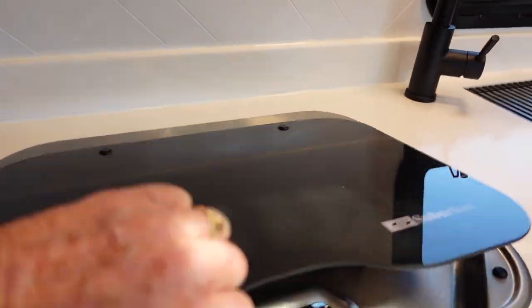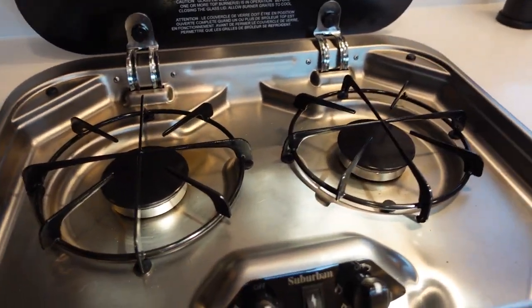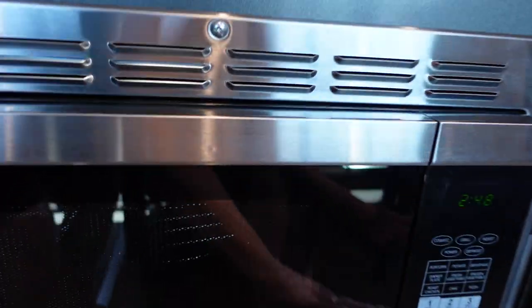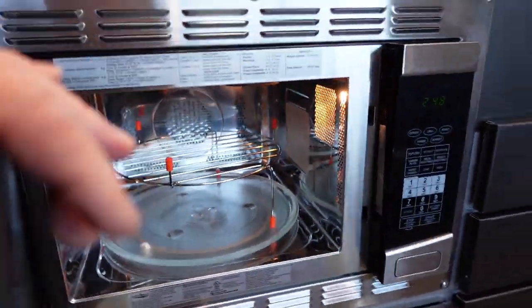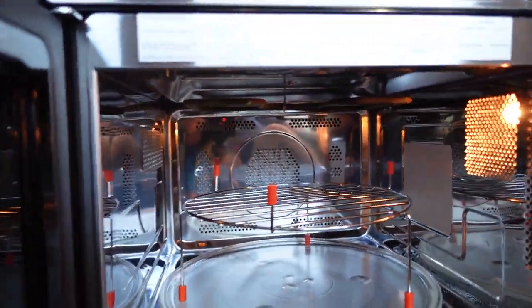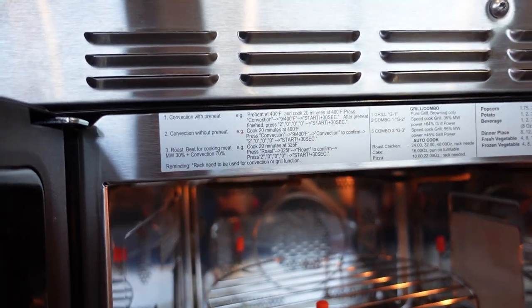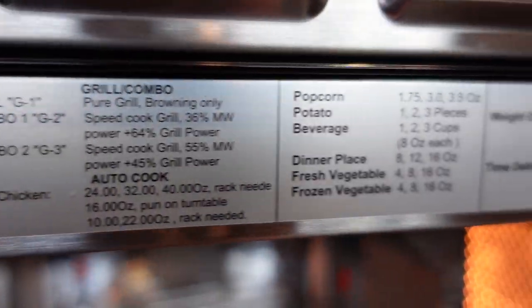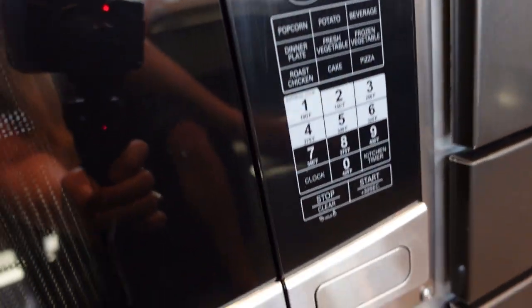We have a cook stove here, cooktop. It runs off of the propane, and it has all the lighting instructions right in here. We also have a convection microwave, and this is really nice. You can roast and bake and all kinds of things in here. And the instructions are right there. They make it super easy. And then you've got all these buttons.